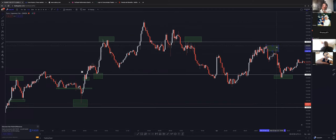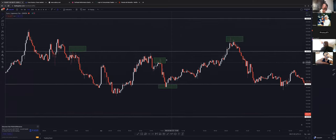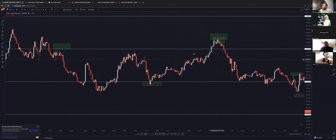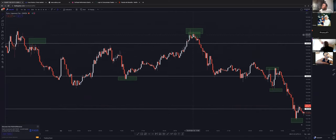Well, this is not a very clear tweezer, but it is valid also because it has long wicks above. Once you see wicks, okay, this is the perfect example. Oh my God, look at the perfect example here. After this, what are you waiting for? Just sell. Don't think twice. Look at the perfect example.